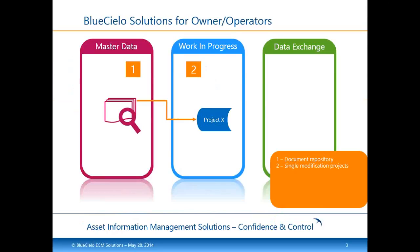Additionally, information can be moved into projects to isolate the change process, while ensuring users of the published information only have access to the appropriate version. And finally, historical project information needs to be archived for future audits or for repurposing.